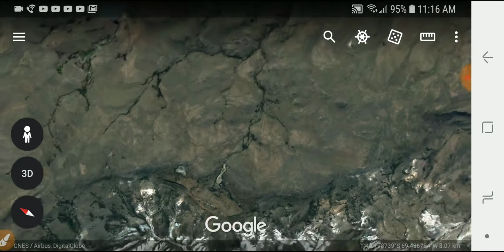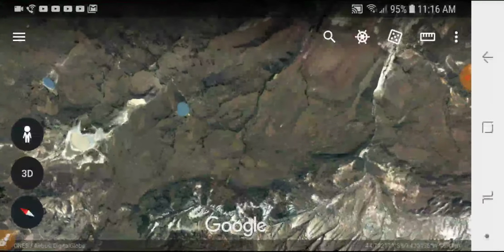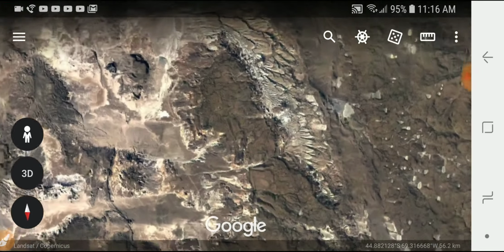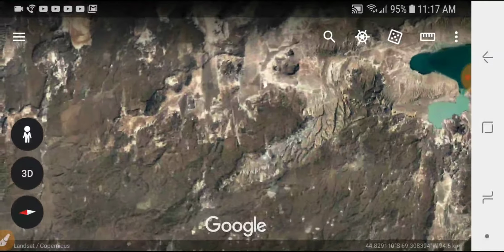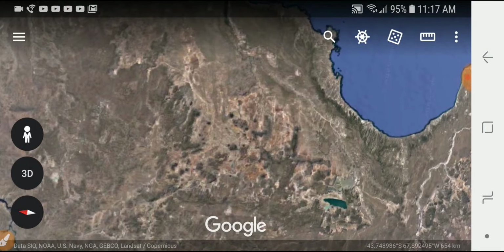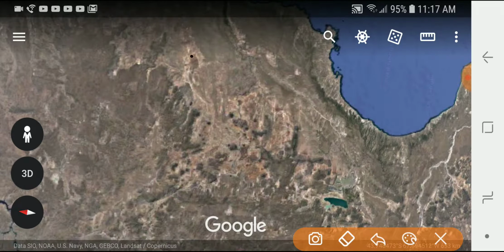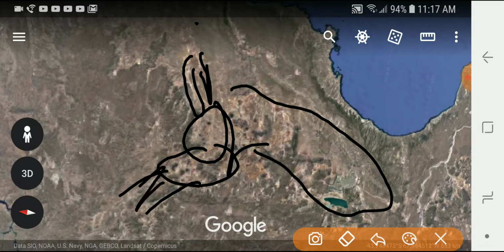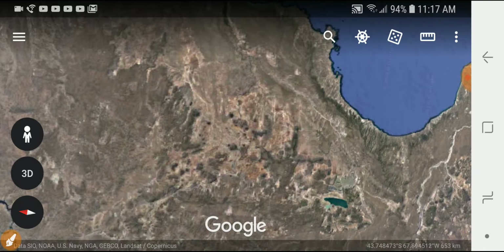Those imprints in those mountains look awfully peculiar. We're only at 8 kilometers altitude. Feather, wing. Let me pull out again. There's the beak. I kind of missed it drawing with my finger here. Here's the wing coming out. There's the body. Feathers. Little bird legs. Talons. The other wing going out.